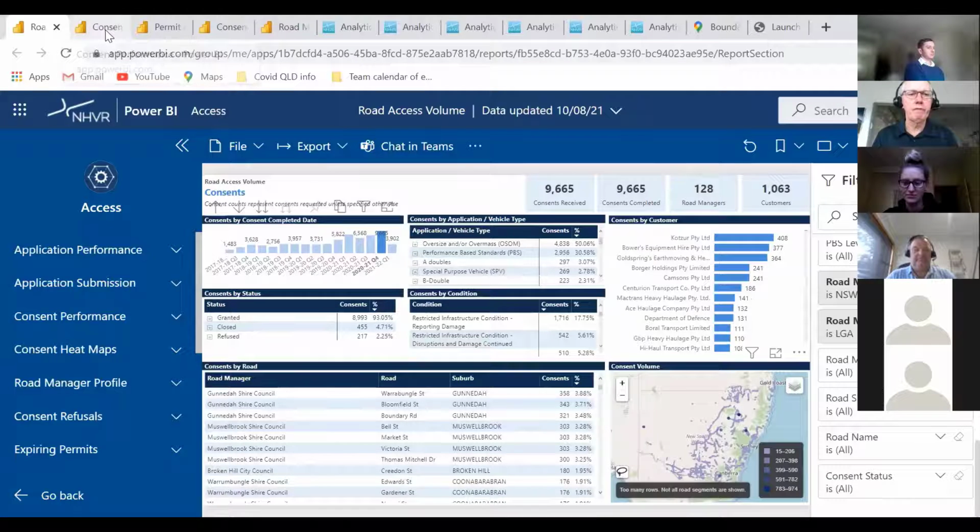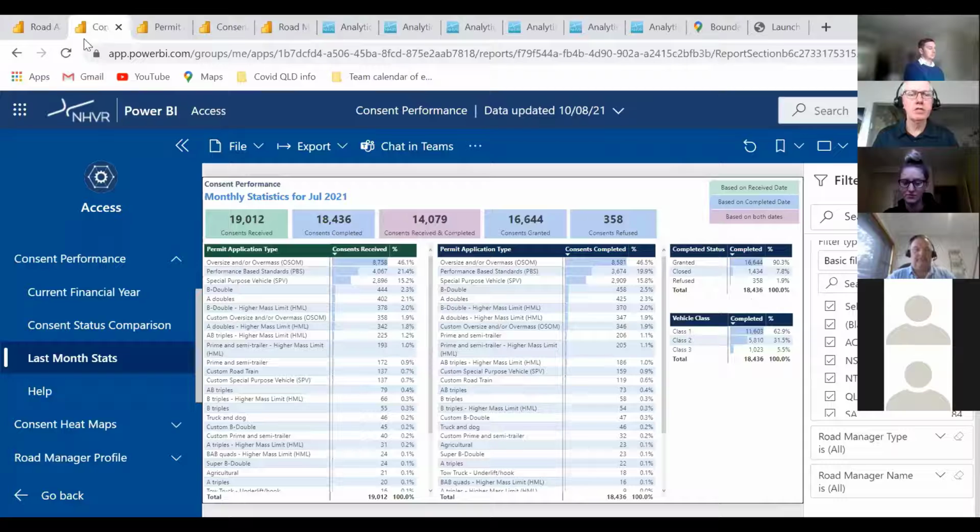The next one is this one here. We can dive down into monthly individual ones for this, again at the national level. So what this tells us is last month there were just under 20,000 consents received. And that's like the front door, how many get completed out. And then any of these ones here, we can filter by individual vehicle type. So that's how many applications came in, how many permits went out. Keep an eye as we're going through on these ones here.